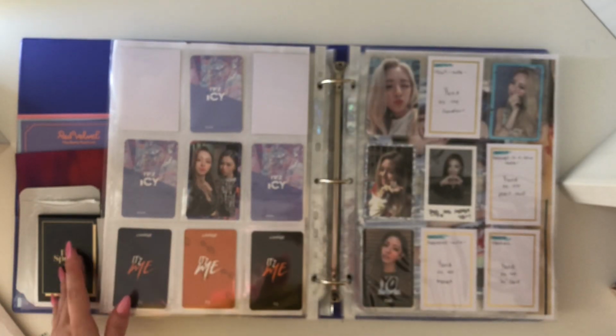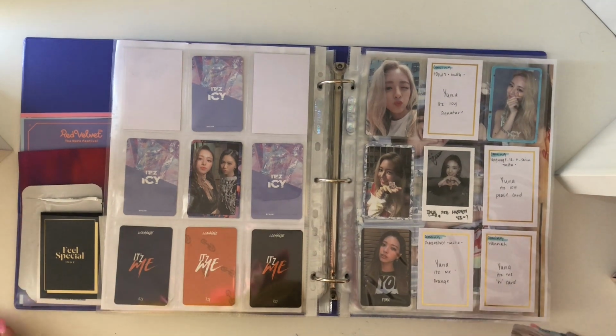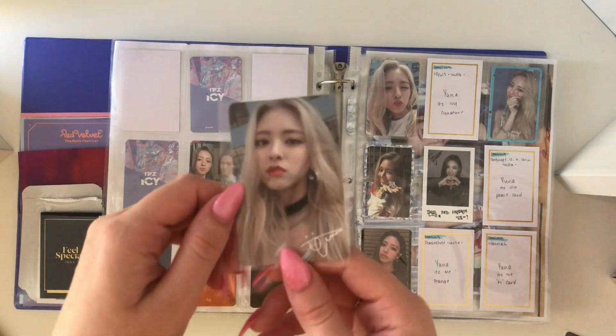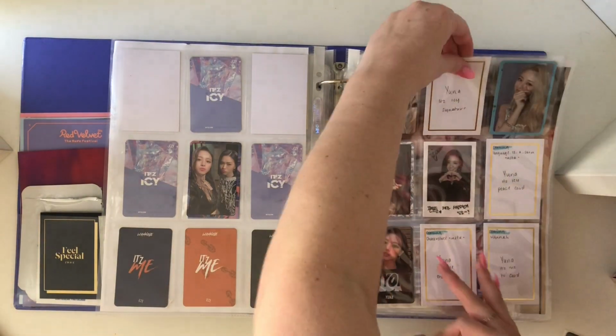Yeah, I think that's cute. And that is also, I'm just gonna adjust my camera. It's my phone. That's the only unit that I want to collect, just because it was Ryujin and Yuna. And then we have her signature card for It's Icy. So this one will go here.